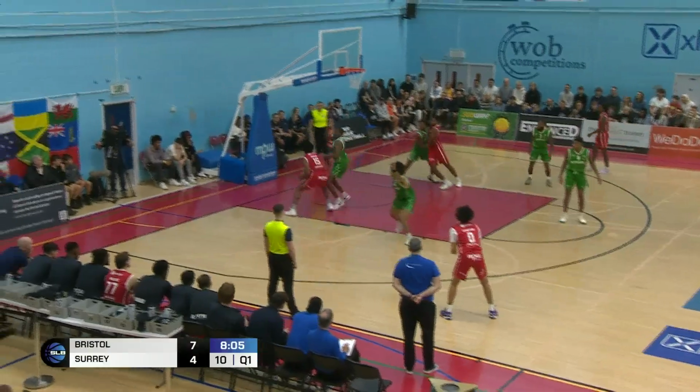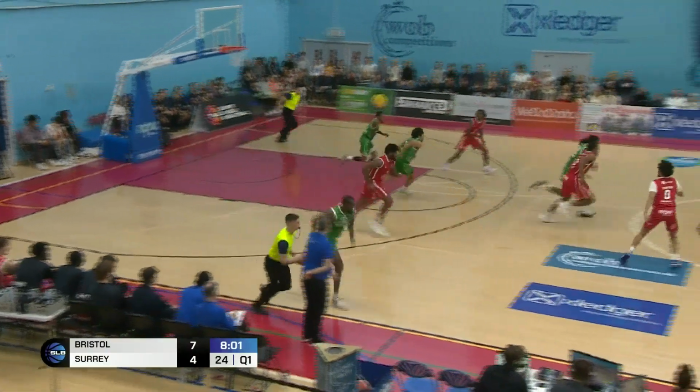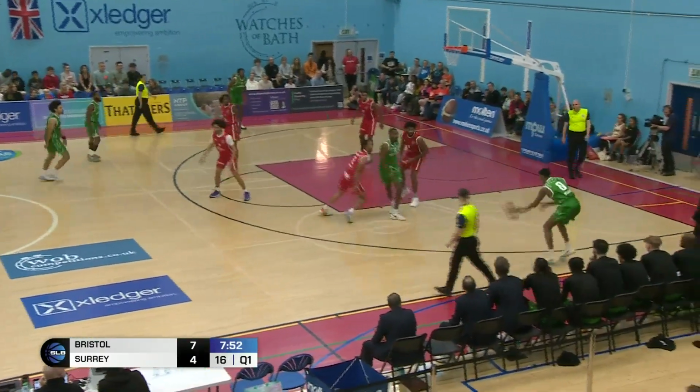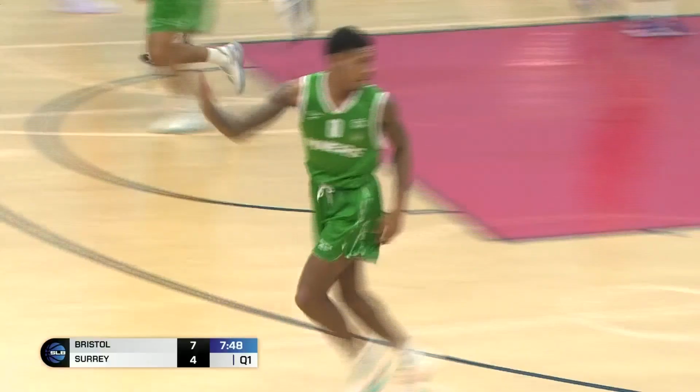Lewis in the low post, backing down. Great defense by Adelkin, and he gets the better of Robinson on that occasion. To get him back down, stood his ground, and to get that long reach, just to block it away. Almost knocked loose, and the triple is good.